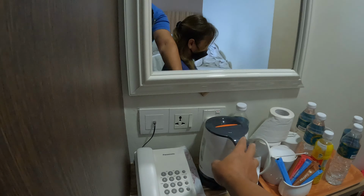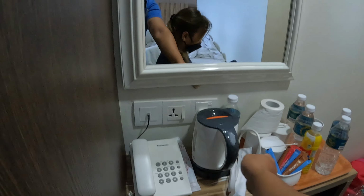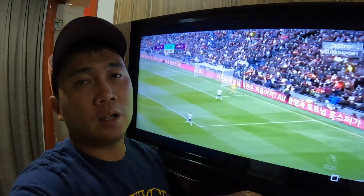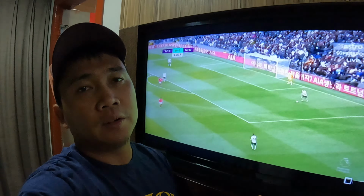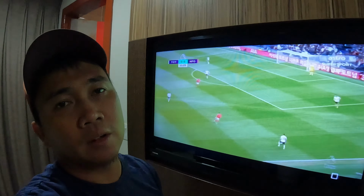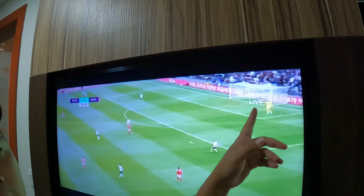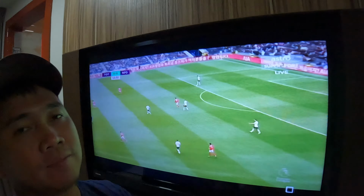Nice. They also provide this kettle or the coffee here. The hotel here we can watch live football, EPL. General feeling, nice place to speak to people.